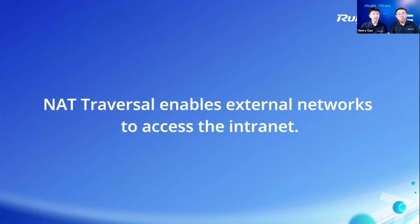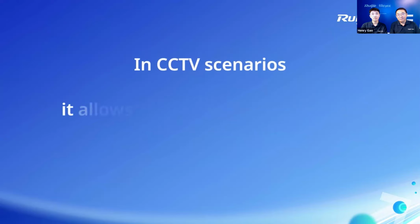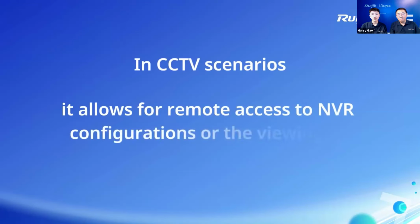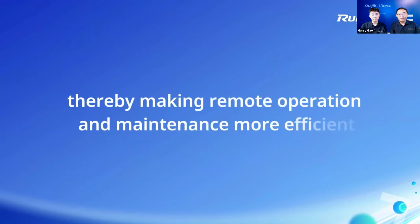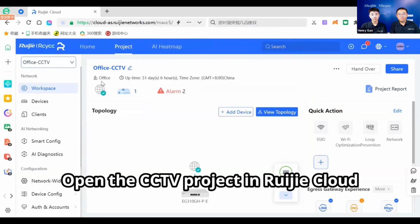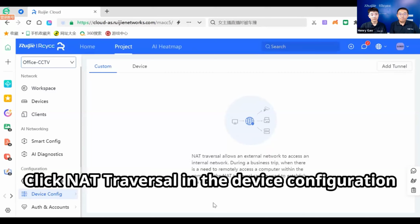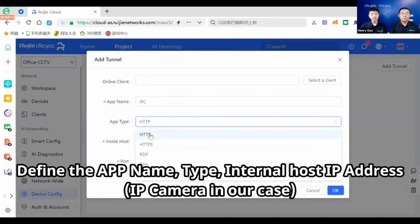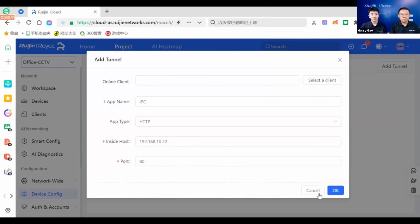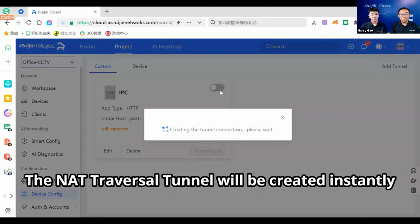NAT traversal enables external networks to access the intranet. In CCTV scenarios, it allows for remote access to NVR configurations or the viewing of recorded videos, thereby making remote operation and maintenance more efficient. Open the CCTV project in Reyee Cloud. Click NAT traversal in the device configuration. Click Add Tunnel. Define the APP name, type, internal host IP address. Click OK. The NAT traversal tunnel will be created instantly.